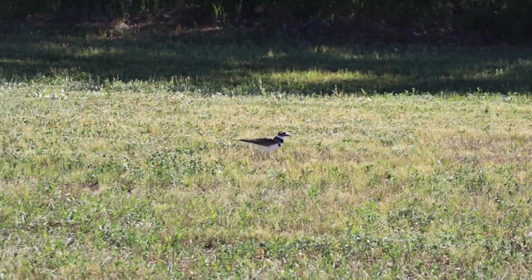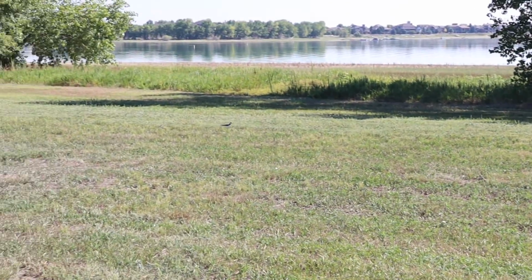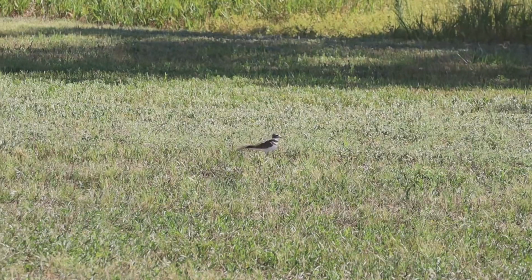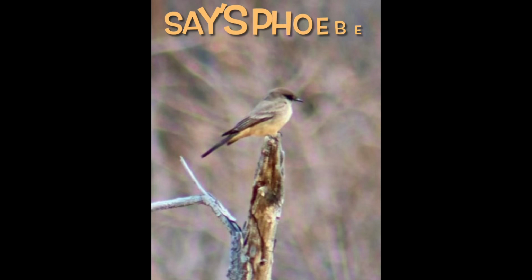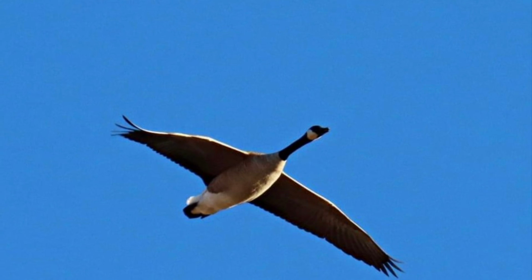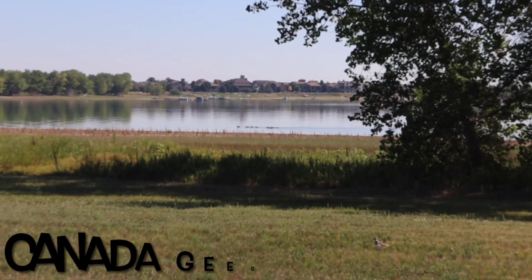Killdeer. These killdeer weren't too bothered by us, and then we saw a family of Say's phoebes trying to eat as much as they could before they migrate. The Canada geese are coming back. Some stay here year-round, but my camera battery went out right when this flew over. Luckily, Dave had a few shots, and then they landed in the lake.